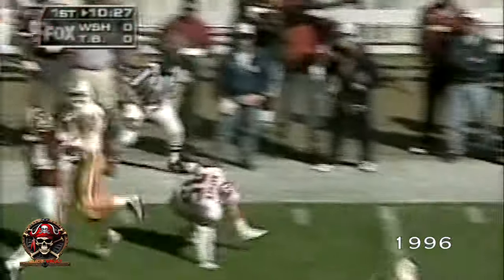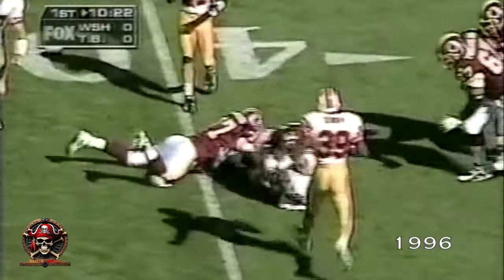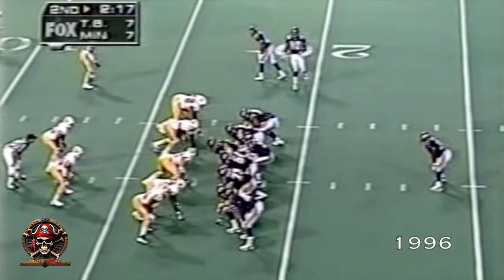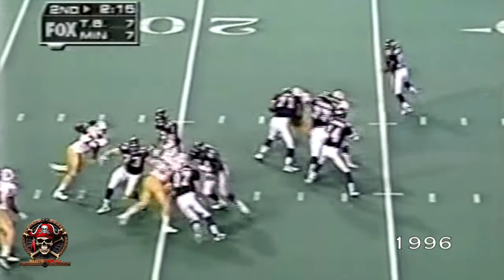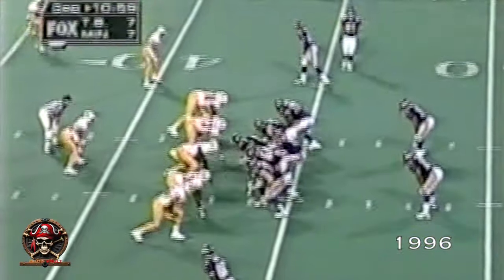Quick throw, it is picked off by Tampa Bay Mayhew, the former Redskin. Inside the 40. 17 points or less for 9 straight weeks. They sprung a leak in the dome. That's Ismail tipped up. And is it picked off? Yes, it is.